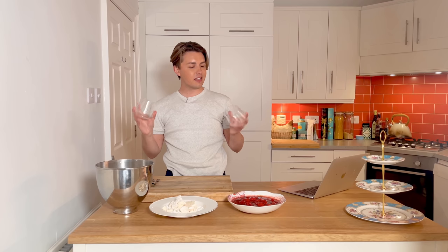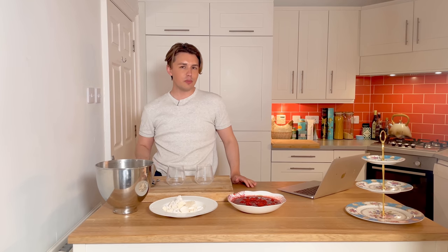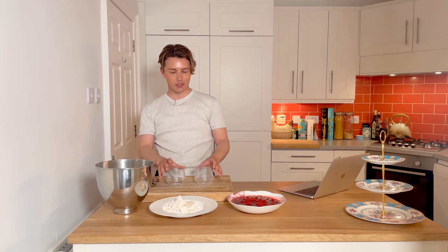Okay, so I think we're ready to assemble our eton mess desserts. I've got these two little plastic cups that I think will be great for the picnic. I was going to use some of my fancier glassware, but getting it over to the garden probably would be a little bit of a risk. I don't want to break anything, so let's just stick with this.